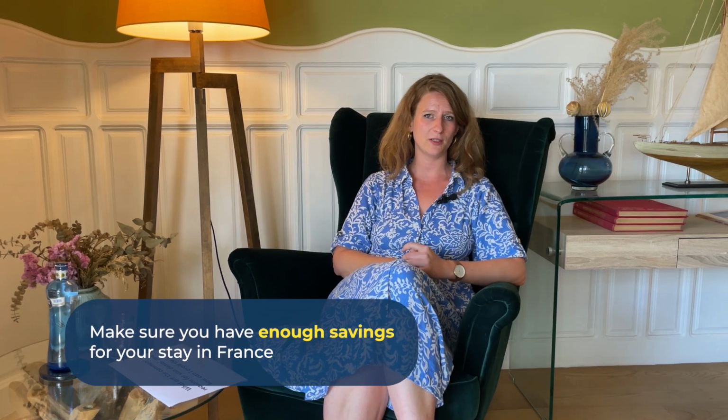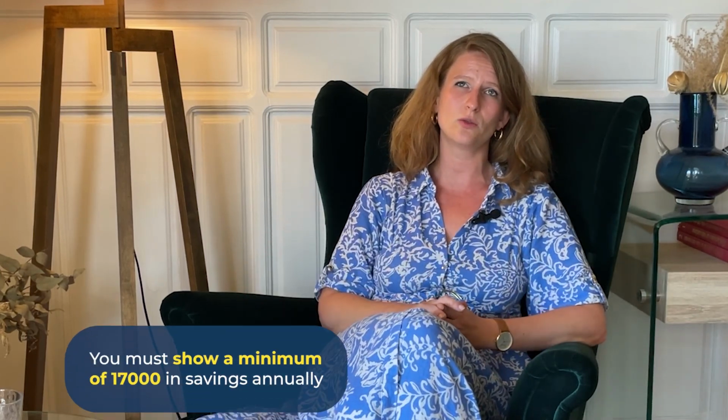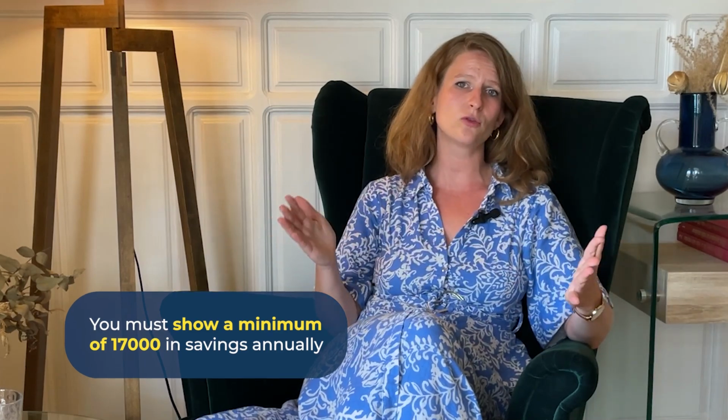There are 3 important conditions before applying for a visitor visa. First of all, you need to make sure that you have enough savings to support yourself during your stay in France. Enough savings means to show at least what is required for the French minimum wage. This changes over time, but today we are around 17,000 euros for a whole year. This could be shown as the full amount, but also as regular monthly amount.